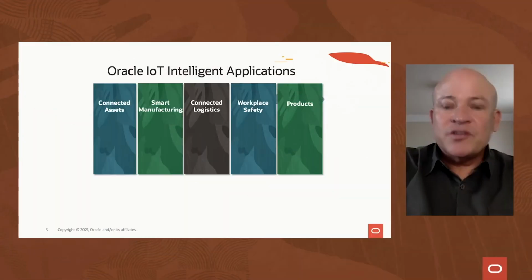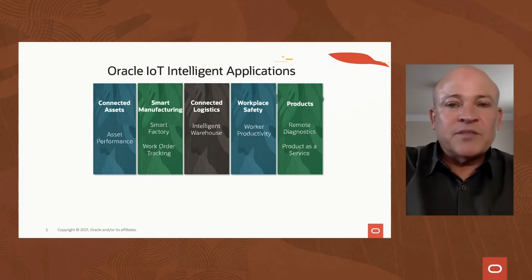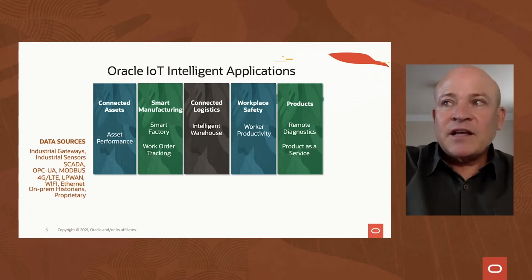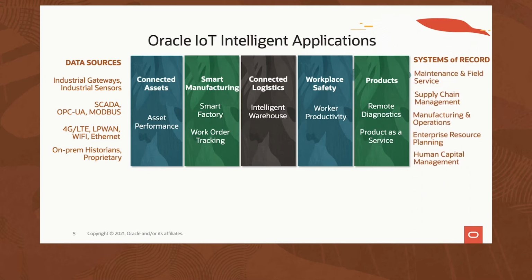I'd love to see something that helps multiple members of a supply chain track things like transactions or products. Sure, let's break it down a little bit. To start off with, here's the building blocks. On the left, we have data sources. This is where we capture data using sensors. On the right, we've listed some common systems of record for supply chains.